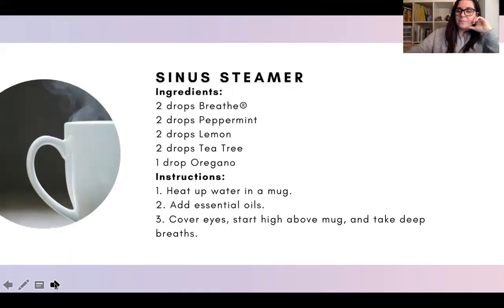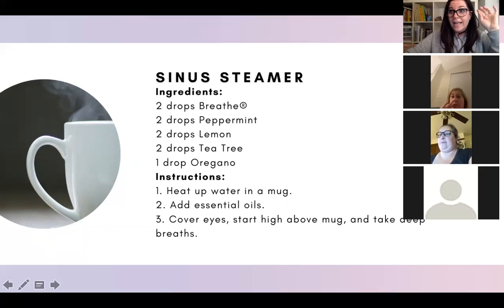Okay, and here's the little sinus steamer like I had told you about. This one is a little more aggressive because it has the oregano and tea tree in it as well. So if you feel like you may be having a sinus infection coming on, or you feel like really bad sinus pressure, this is a great combination to help drain that out. The combination of breathe, peppermint, lemon, tea tree, and oregano, definitely make sure you only do 1 drop of oregano because that guy is fierce. Oregano comes at you hard and is not forgiving. You want to be very careful to keep this away from actually getting in your eyes because it is very spicy.